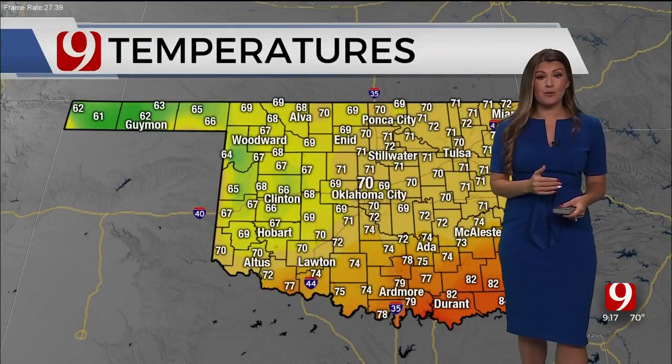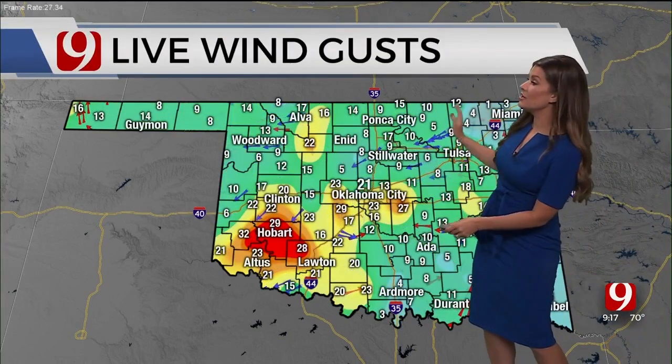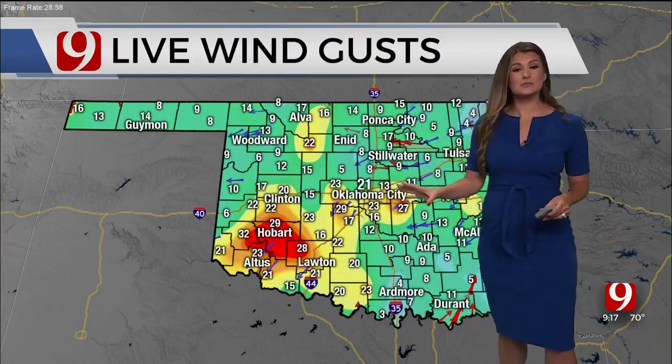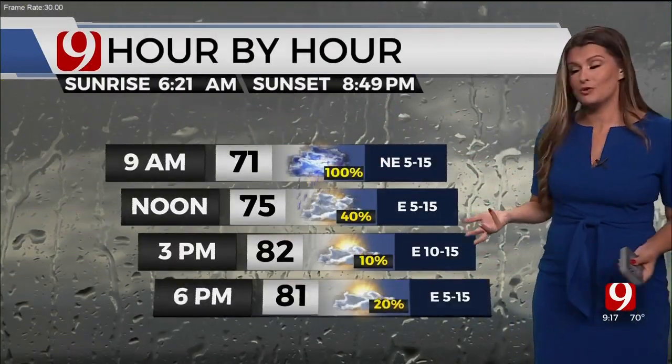It's a cool 70 degrees in our Lucky Star Skycam network. North winds at 20 miles per hour, 60s, 70s, and there are some 80s down in southern Oklahoma. That north wind and east wind will stick with us. Still some gusts at times, 20, 25 in some of those storms. Again, could have a gust or two to about 40.